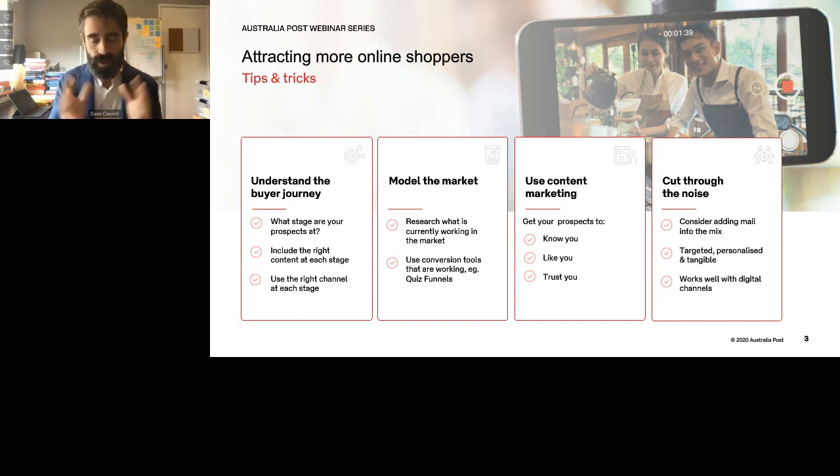So this is how it works. Effectively, to buy from you online, they have to trust you, right? Otherwise, people just don't take out the wallet and hand over the credit card. Now, to trust you, they have to like you. Otherwise, they won't hang out on your website long enough to find out if you're trustworthy. And to like you, they have to know that you're out there. If you don't show up in their feed, you don't exist, so they can't come looking for you.